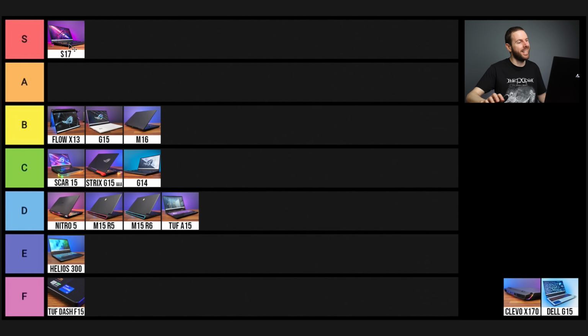Like I said at the start, S doesn't mean perfect. So yeah, this might be pretty controversial, but I think I'll leave this as an S for now. I mean, the model name is S17, so it automatically should get an S. But seriously, this was the best 17-inch laptop that I tested all year, and if that doesn't deserve S tier, then I don't know what does. I just remember being constantly impressed while testing that model, but at the same time, it does also come at a higher cost. Nothing in life is free, I guess.